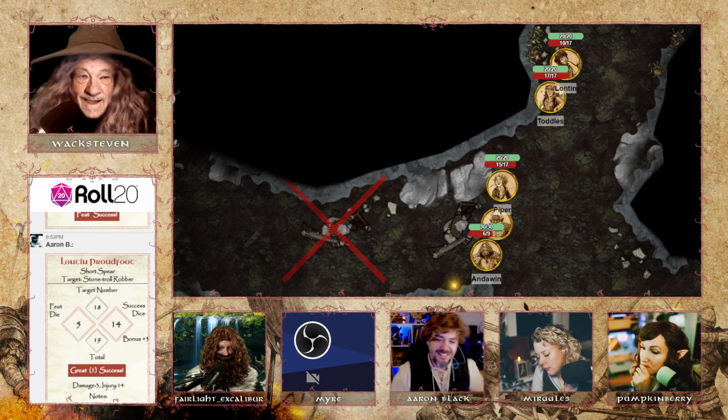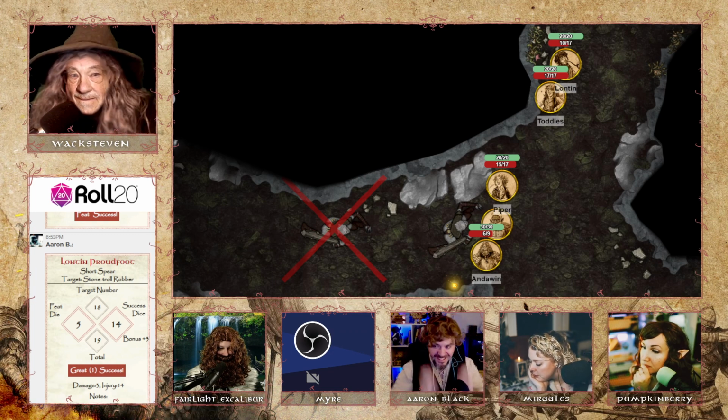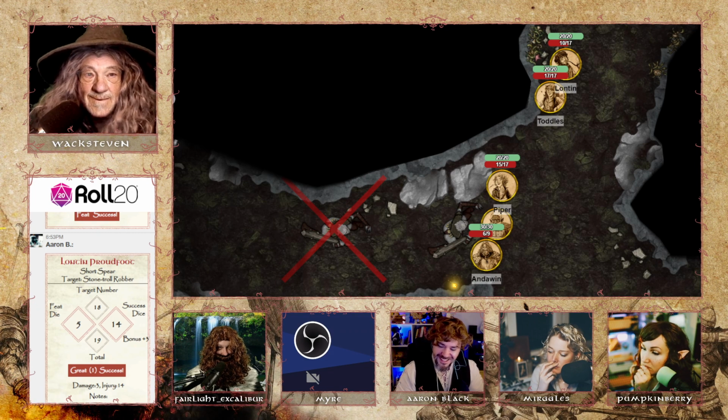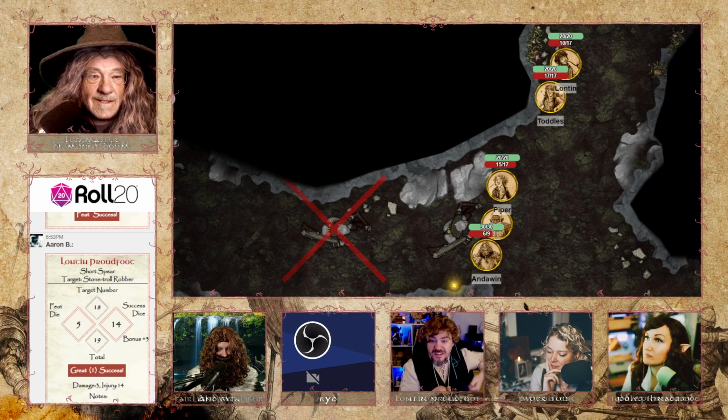So Lonten rushes up from out of nowhere from the shadows. You see him rush up, wiggling his little butt as he rushes forward with the spear and will sink it into the flesh of the stone troll.